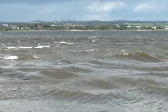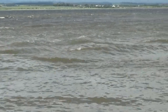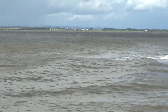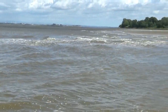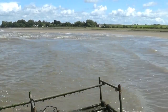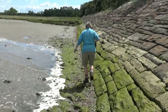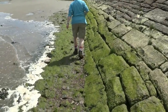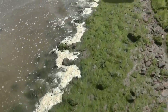Those waves coming in. Wish you could surf on that. Bowness-on-Solway surfing centre. Just made it in time. Tide's lapping at our pathway.